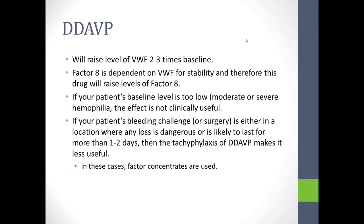If you go from 2% to 5%, you're having a biologically appropriate response, but you're not getting anything valuable out of it. If your patient's bleeding challenge, for example surgery, is going to be in a location where any loss is dangerous, say bleeding into the brain, or is likely to last for more than a couple of days, like an orthopedic procedure where there's a lot of bleeding in the surgery, and then there's post-surgery physical therapy, then the tachyphylaxis of DDAVP will make it less useful. So in these cases, even if a person is known to respond to the drug, it's passed over and factor concentrates are used.